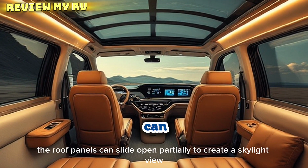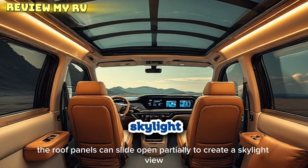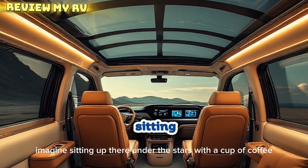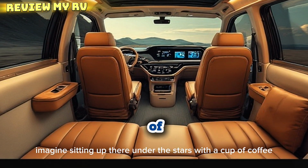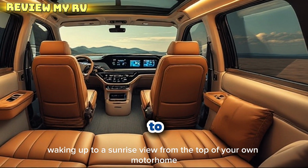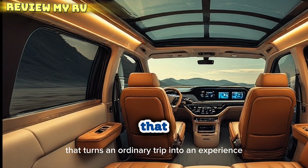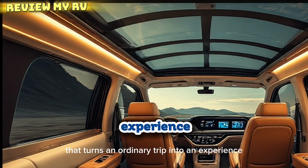The roof panels can slide open partially to create a skylight view, or open completely to reveal a rooftop lounge deck. Imagine sitting up there under the stars with a cup of coffee, or better yet, waking up to a sunrise view from the top of your own motorhome. It's the kind of feature that turns an ordinary trip into an experience.